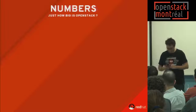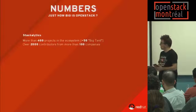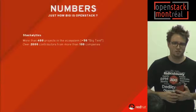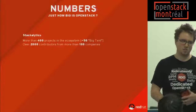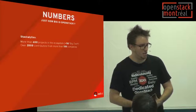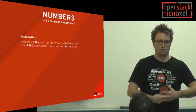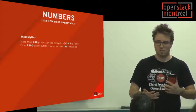So numbers. Why is testing OpenStack hard? It's because it's so big, right? We have this thing called Stack Analytics. Stack Analytics is a tool that keeps track of different metrics regarding the OpenStack projects. So how many contributors from what companies, how many commits, patch set, reviews, and so on. And according to Stack Analytics, there's more than 400 projects in the OpenStack ecosystem. Of course, there's the big ones like Nova and Keystone, but there's also a bunch of others, right?